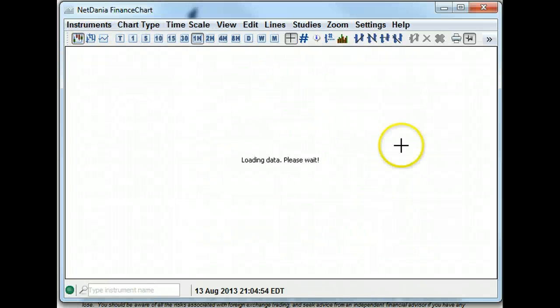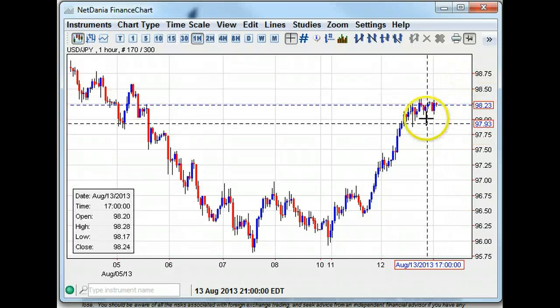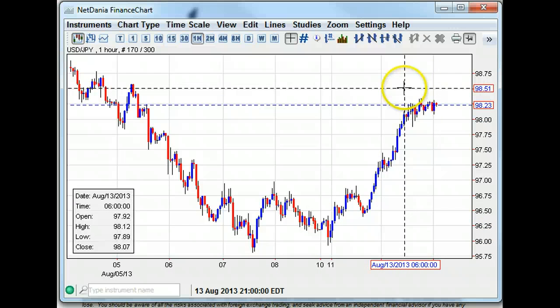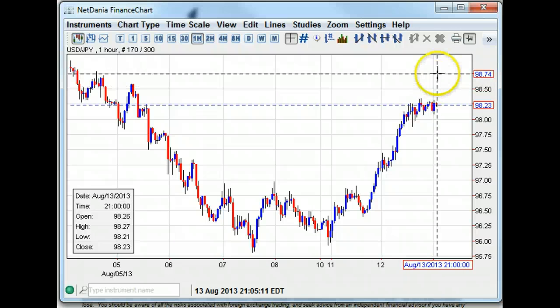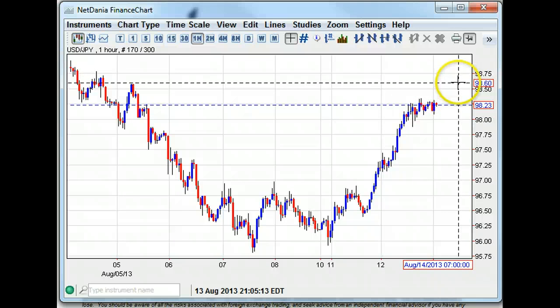Dollar yen, in the meantime, had a very strong move back up, all the way off the lows. 96 was the double bottom here. Now we really made a very forceful move, but this forceful move has pretty much stalled right in front of this 98.50 level. And that's going to be the big test today. We'll see if they can try to push it through these levels and perhaps try to challenge all the way through above 98.50s.